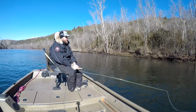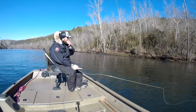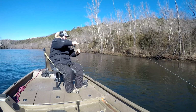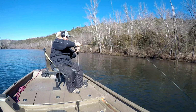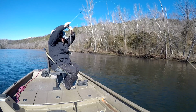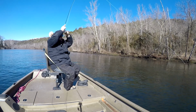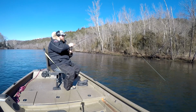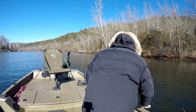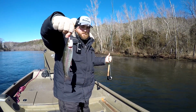I cannot believe I have not had a single taker of pink power worm through here. All I had to do was talk about it. Sometimes you just got to challenge the fish. Oh yeah. We found a baby. There he is. My first fish in 2 days.